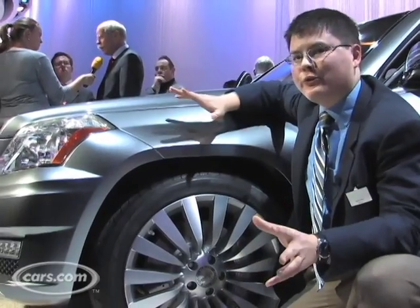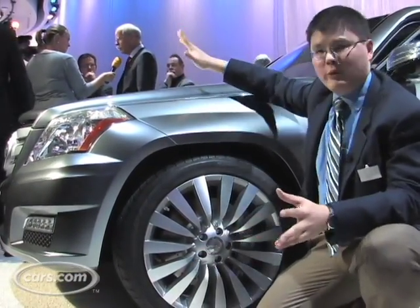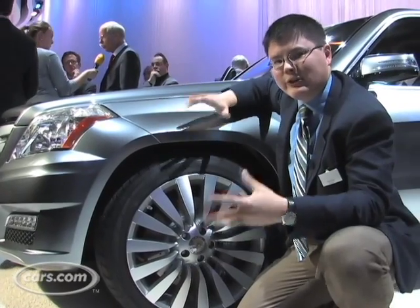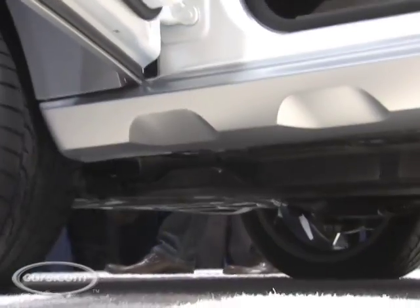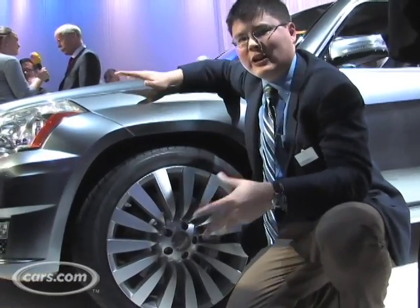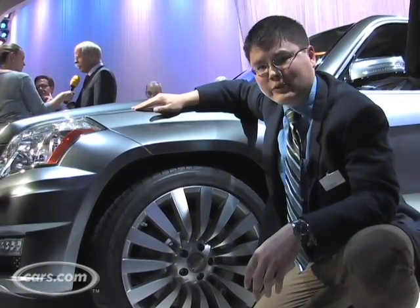Now, Mercedes has two Freeside concepts here. In front of me you see the on-road concept, and over there with the roof rack and different wheels is the off-road concept. But in fact, the GLK is sort of intended to do the best of both worlds. It's got an adaptive suspension, at least the concept car does, that can adjust for different situations. That's something you usually don't find unless you're in a much more expensive price range.